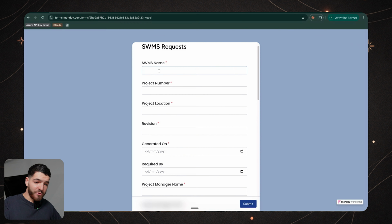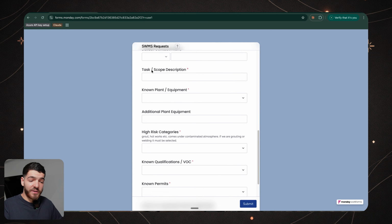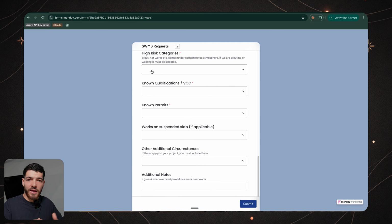So the SWMS request form basically has enough questions to get the most relevant information out to then go and create accurate SWMS, because obviously we want to make sure that all the hazards, all of the controls, all of the risks associated are covered within the SWMS, so that this is just a revision one, and when we go back to the builder, they're not asking for things that we're missing. I'll show you guys exactly how this form gets filled out, and then how that information gets transferred through the workflow and generates us a SWMS document that's ready to be sent to the builder.